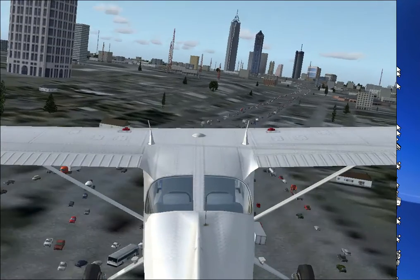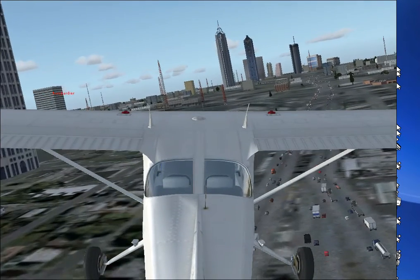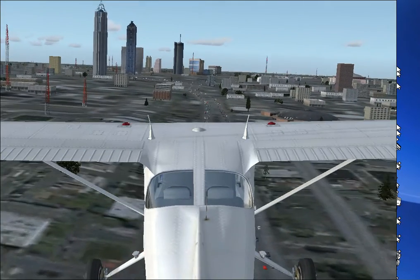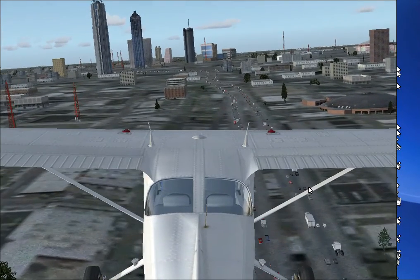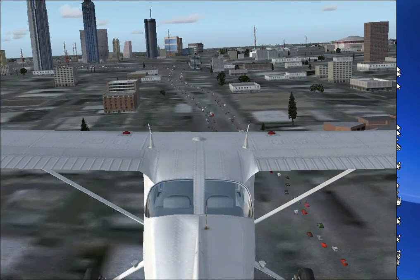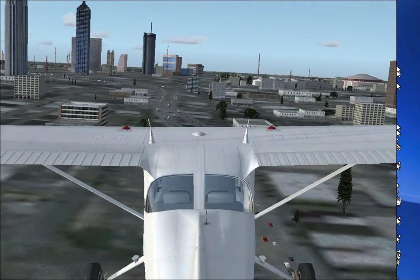Okay, we're in Atlanta, meaning this is Lag Central. Just look at that mess of trucks and cars. Now, in reality, you would not be seeing that many trucks. You might be seeing about half those trucks, maybe even a third of the trucks. A half to a third of the trucks.